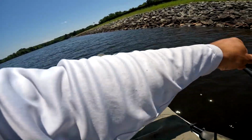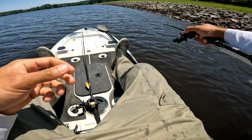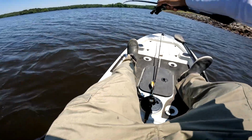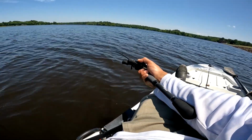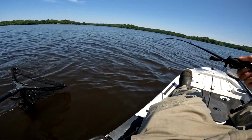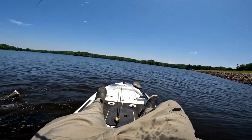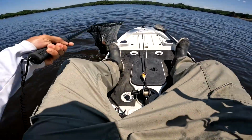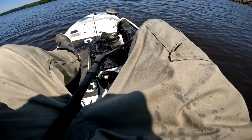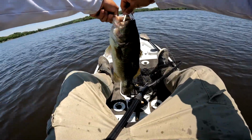Oh, we're on, baby. Fish on the chatterbait, new rod. He's a good fish. It's funny, I just switched lures too. Oh man, come here, buddy. All right, fish in the net. Boom. He's a solid 3-pounder. And it took us all day to get him. Oh yeah, that's a good fish.